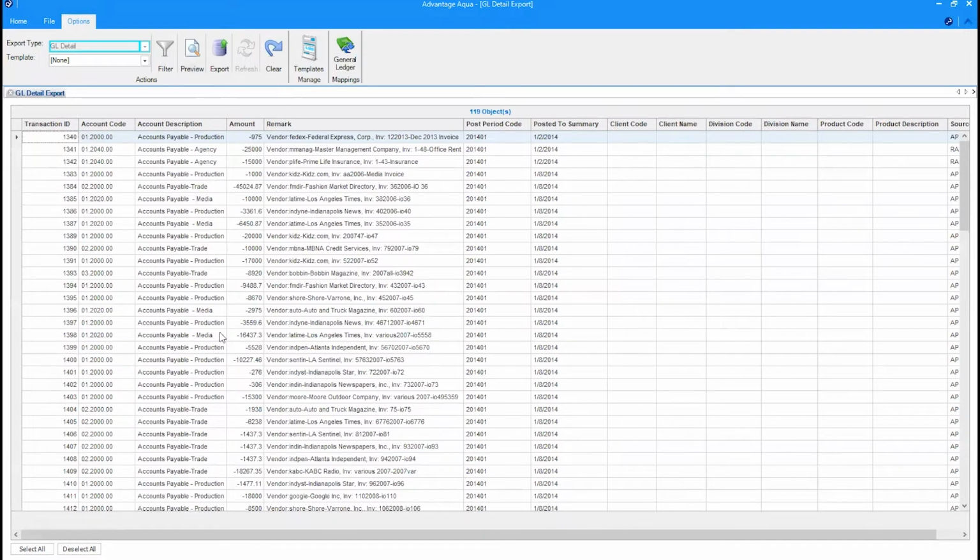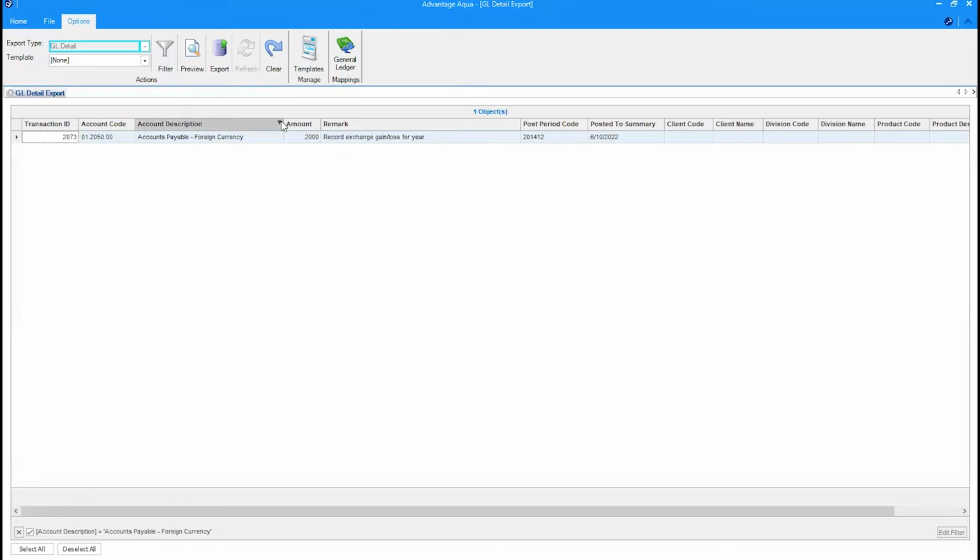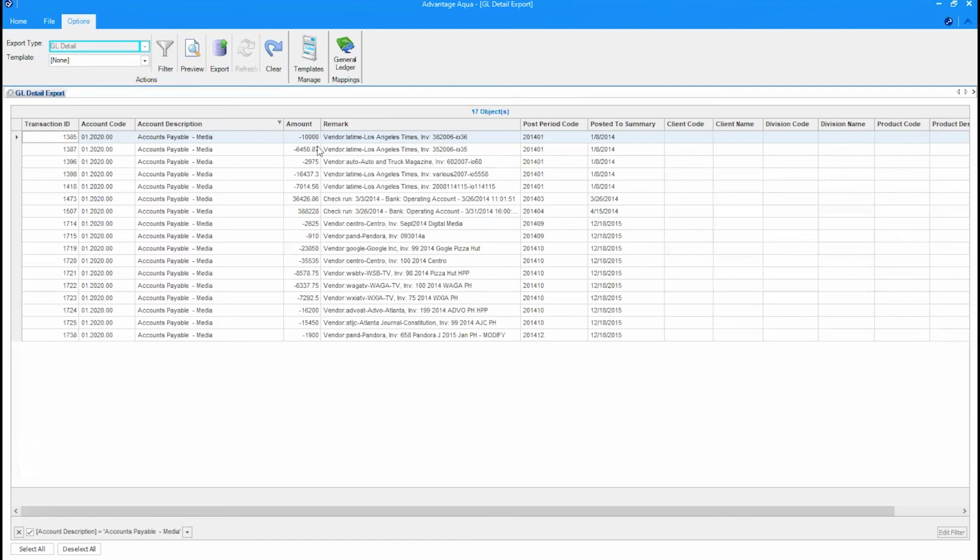What's really nice about this is it searches by transaction ID, then by account code. However, you always have the opportunity to use your filters. So maybe I want to focus on the foreign currency account. Maybe I want to focus on the accounts payable media account. So this is where you can narrow it down for what you're looking for.